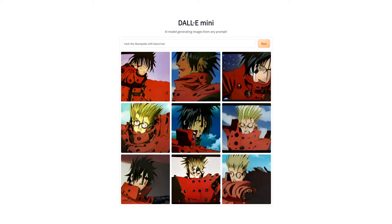Vash the Stampede with black hair. So this is our Stash the Vampede. It failed four of the attempts. Bottom center, he kind of looks like he dipped his hair in oil. Middle top right looks like it has potential. Yeah, it looks like he's got glasses on.